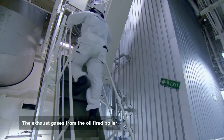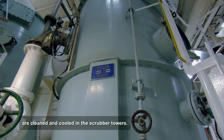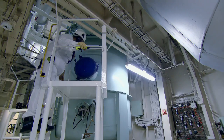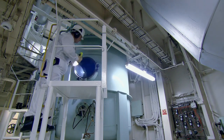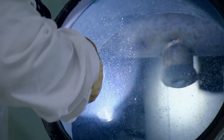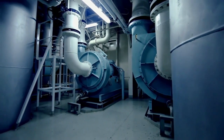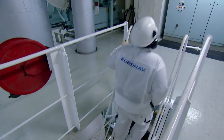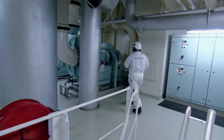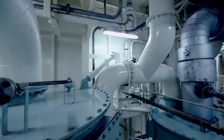The exhaust gases from the oil-fired boiler are cleaned and cooled in the scrubber towers. Inside each tower, a shower of seawater cleans and cools the gas. Next, it travels to 3 massive centrifugal fans on the top floor that propel it to the cargo tanks, where it sits above the volatile oil, preventing a buildup of explosive vapor.